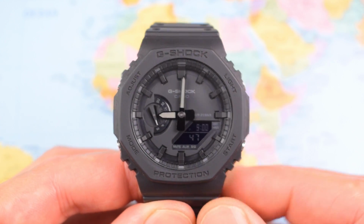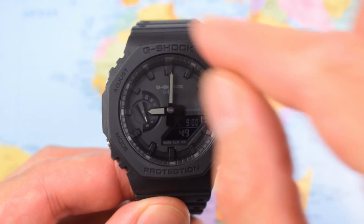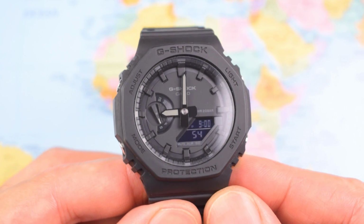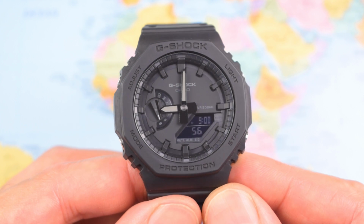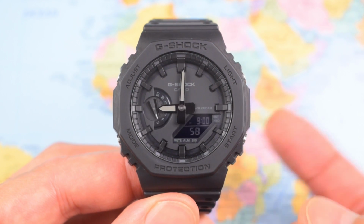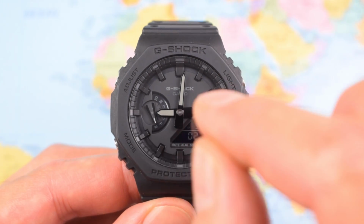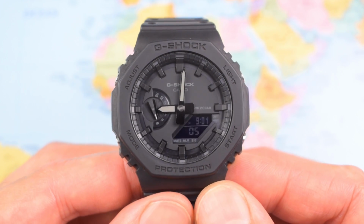Now back to the front of the watch. Apart from that octagonal, slightly smoothed octagonal bezel shape, there really isn't much visually to compare this one to an AP Royal Oak, but I guess it's a cool nickname, which is why it has stuck. The module in here is a 5611. I believe it is the first time it's been used. It's just used in this 2100 G-Shock model.